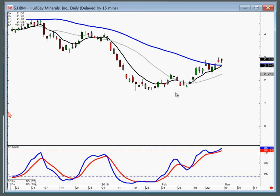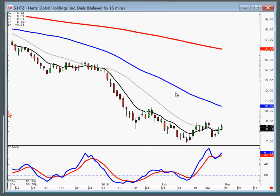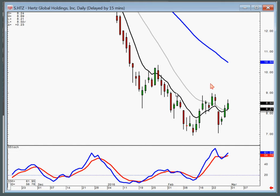Hertz, nothing exciting here. You can be buying this one on strength. It's still got this little downtrending channel, or resistance level, it needs to break, but you do have a buy signal. You can buy this on strength, then just use the T-line as your stop.